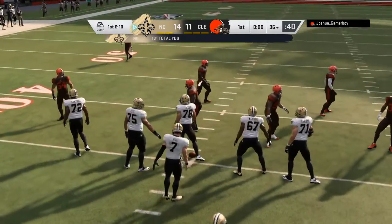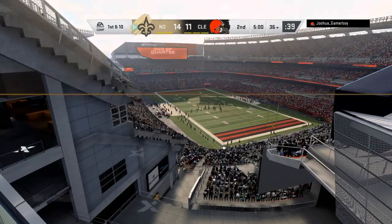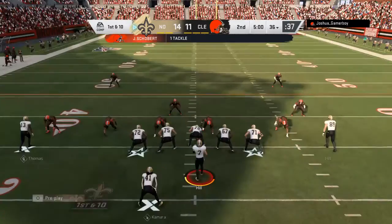So from the 36 now, 1st and 10. We are in for a good one as we're through one on EA Sports.